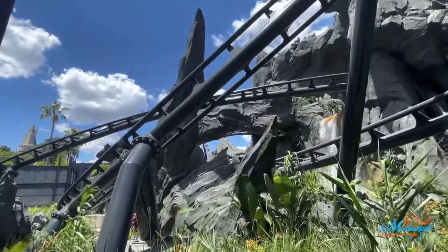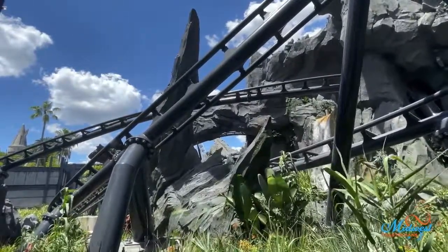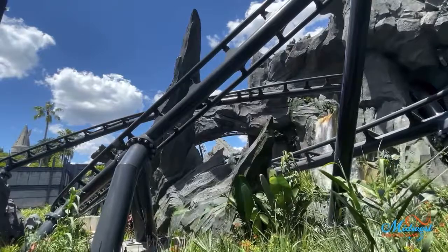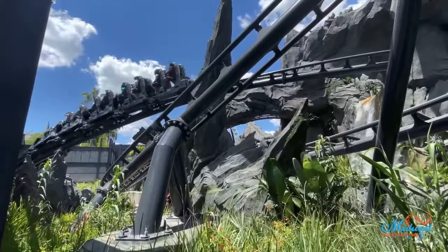Now, this is more of a nighttime ride than a daytime ride because you'll see a lot of the effects better at nighttime than you will during the day. And I believe it runs faster, or it feels like it runs faster at night than it does during the day.